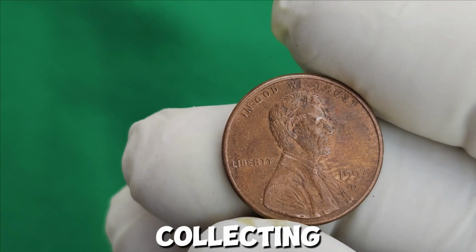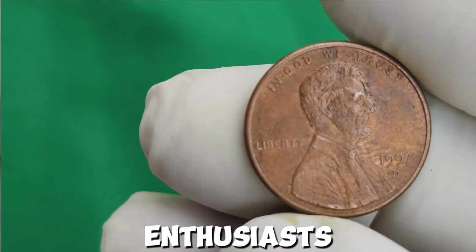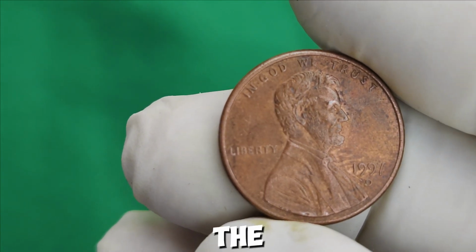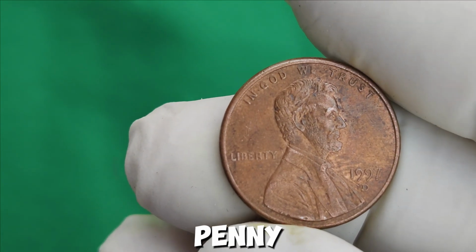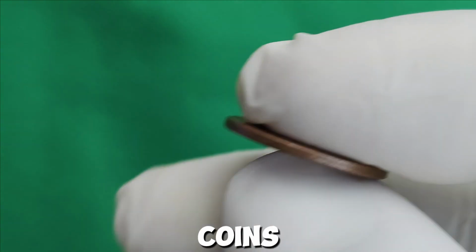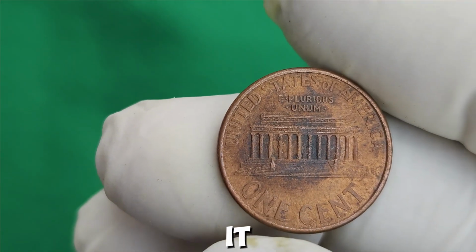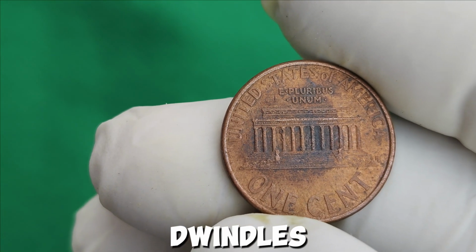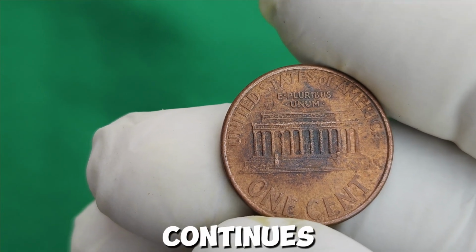The world of coin collecting is filled with passionate enthusiasts who are always on the lookout for that rare gem. When a coin like the 1997 D Ultra Lincoln penny comes onto the market, collectors who have the financial means to invest in rare coins will often pay top dollar for it. As the interest in these coins grows and the supply dwindles, the value of these ultra-quality pennies continues to rise.